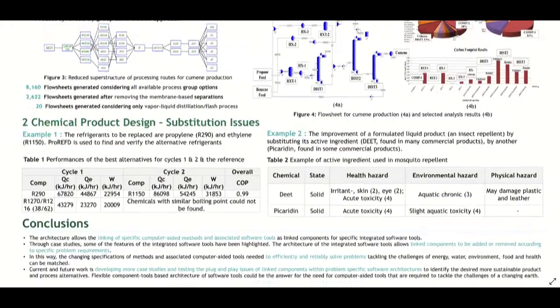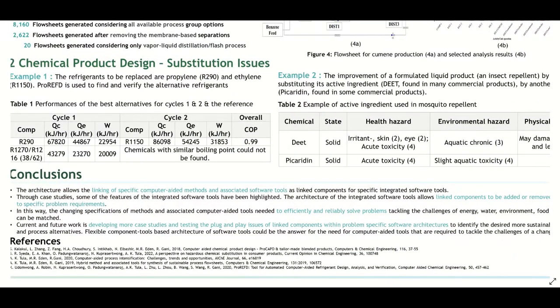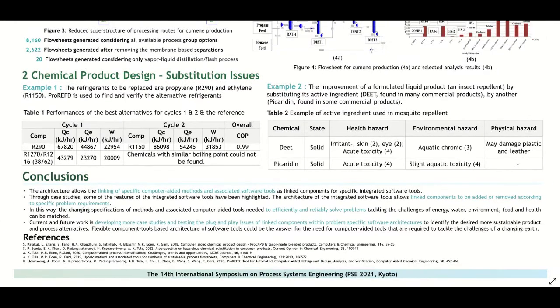For the conclusions, a flexible software architecture capable of meeting the needs of sustainable process design and chemical product design and analysis has been presented. The architecture allows the linking of specific computer-aided methods and associated software tools as linked components for the specific integrated software tools. Two integrated software tools, one configured for sustainable process design and another for chemical product design and analysis, have been presented. Through case studies, some of the features of the integrated software tools have been highlighted.